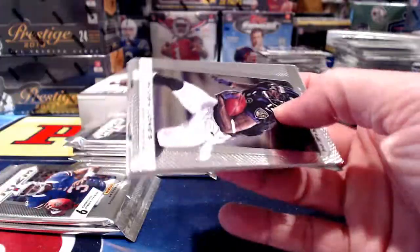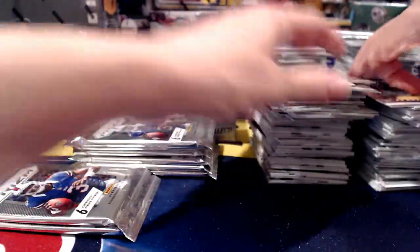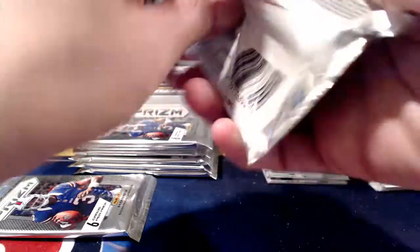It's funny when you go back through the older series of cards, you forget about certain players. Certainly I had forgotten all about Tebow being with the Patriots until we saw that card a second ago.